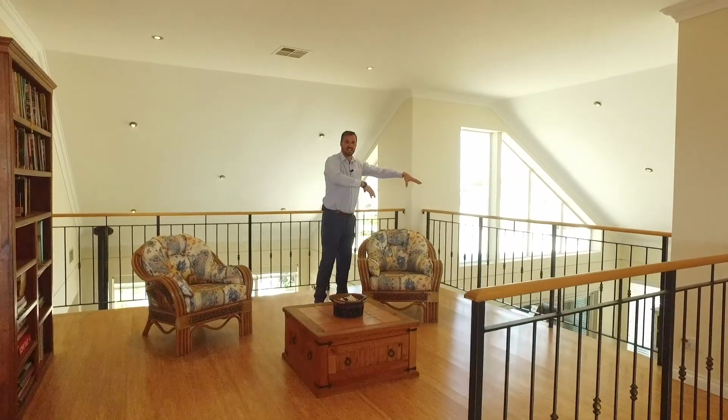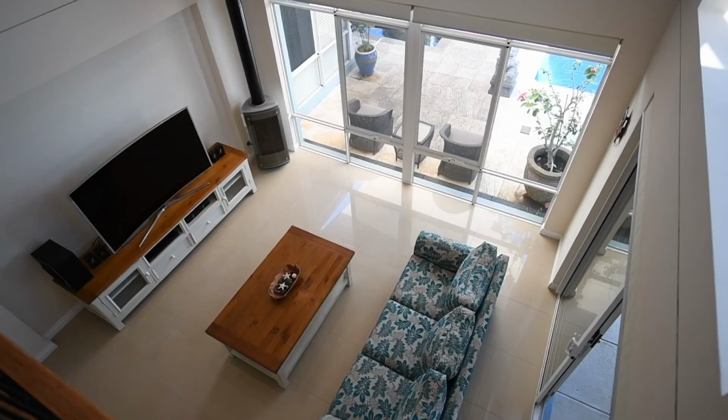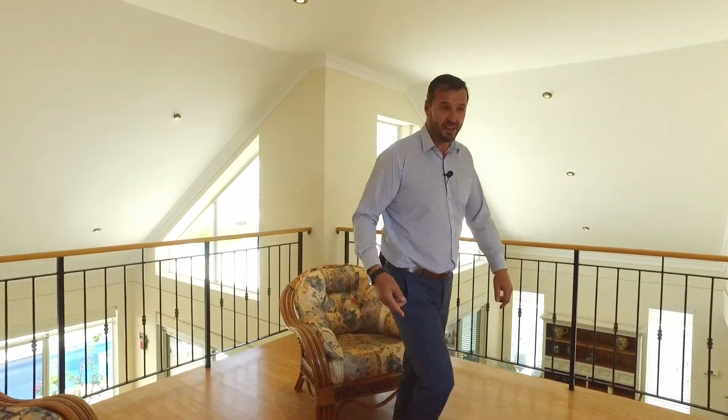I'm looking down into this void where you've got your kitchen and dining. Into this void here, another lounge, a lovely fire. And I can look into the garden and see some of the incredible features that I'm going to show you later on. This home has been designed so well. It's one of a kind. But let's go downstairs.